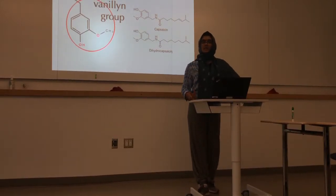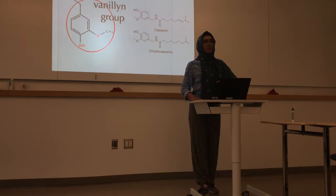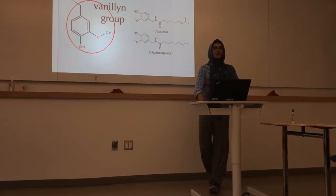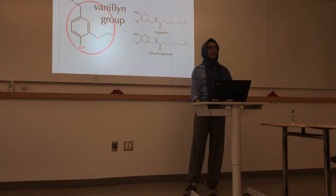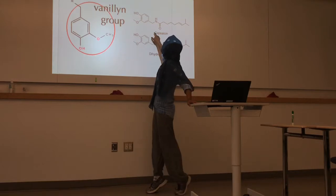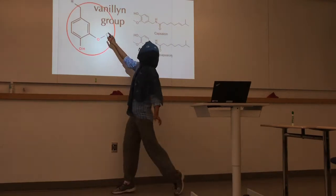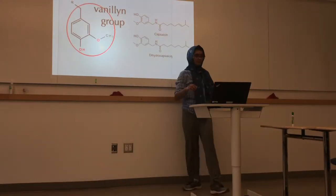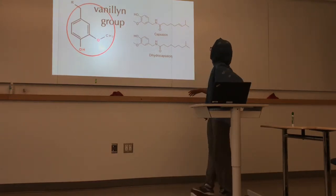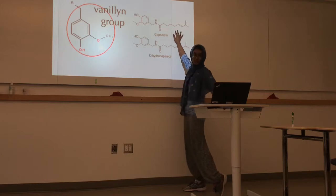They are basically the same thing, except dihydrocapsaicin also has a carbon-carbon double bond. So now let's just go into the structure. Both of them are vanilloids. That means that they both have a vanillin group, which has an OH, OCH3, and an R group. And both capsaicin and dihydrocapsaicin also have long hydrocarbon tails, as you can see here.